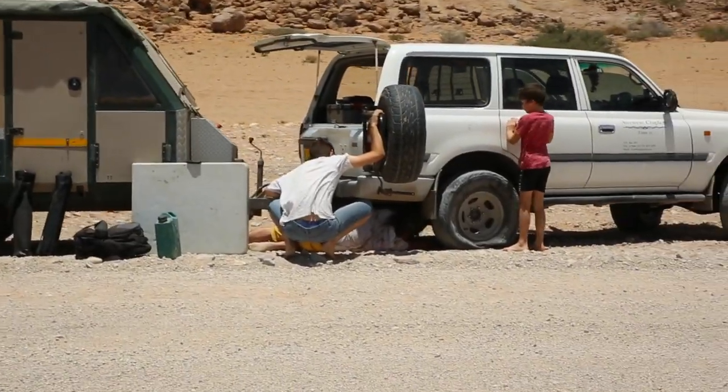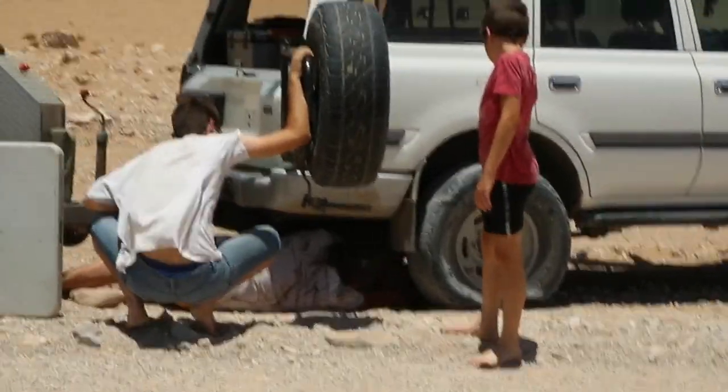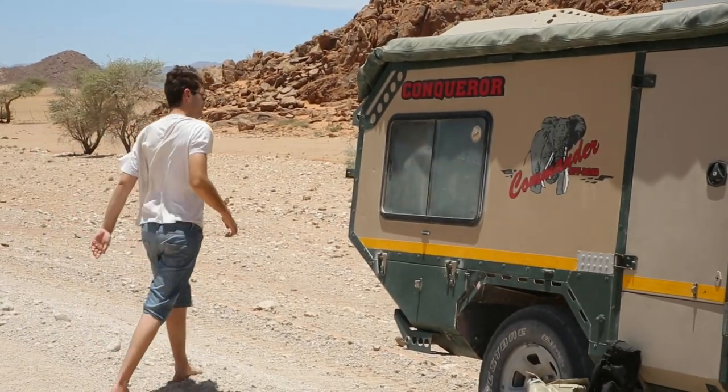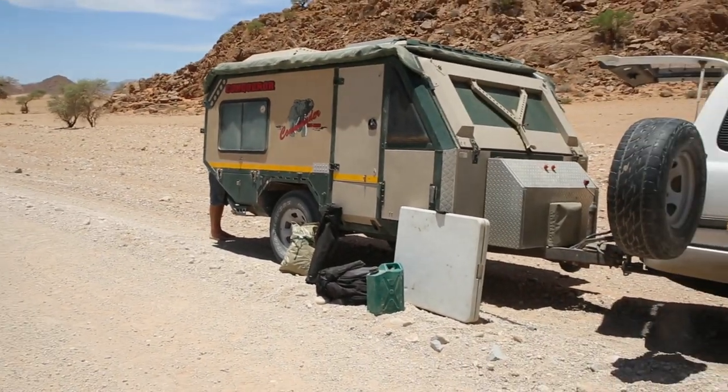The gravel road has claimed another victim. Sharp rocks in the road are deadly to tires, and at least 2 spares are recommended to avoid getting stranded. We carry 3 because of the caravan. As is usual, the jack is also packed away under all the other stuff, as it is standard equipment.